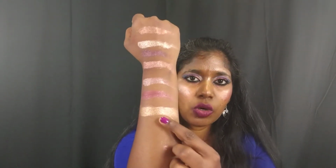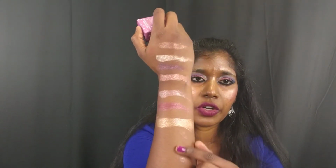This is a pale gold shade with some pink glitter in it. On my skin tone, you can't see the pink glitter very well because the base color is also very pale and the pink is also on the paler side. But there's another shade, which is this. I think I kind of mixed the colors. Oh wait, no, this is Fluffy, definitely. That's right. The eyeshadows are in the right boxes.